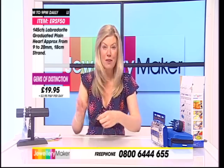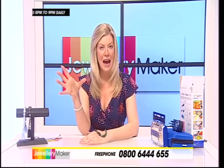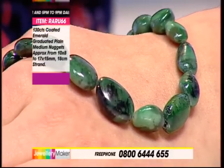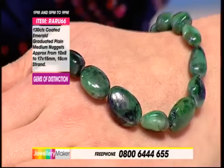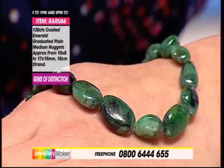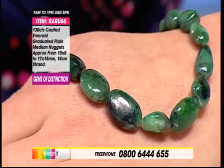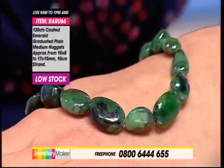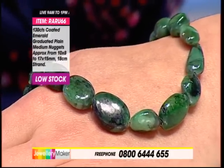I can't believe, when we started Jewellery Maker, I don't know if we ever thought that far ahead to think that we'd be lucky enough and established enough to be able to bring to you emeralds like this. They're big, aren't they? Coated emerald, you've got 130 carats of coated emerald, and the coating is just to intensify the colour of the gem, and I would say that really is probably the case, because this is a really deep colour. It's an intense colour, and an opportunity of the most amazing proportion.